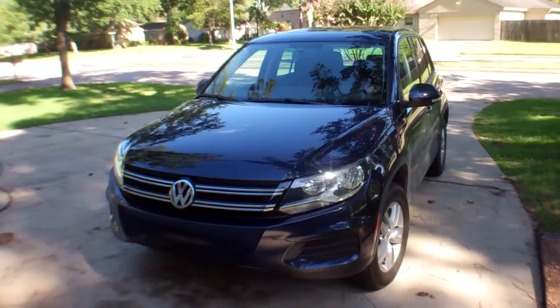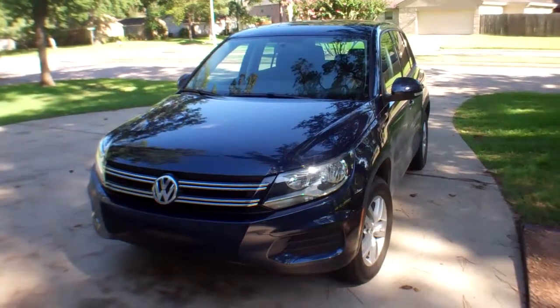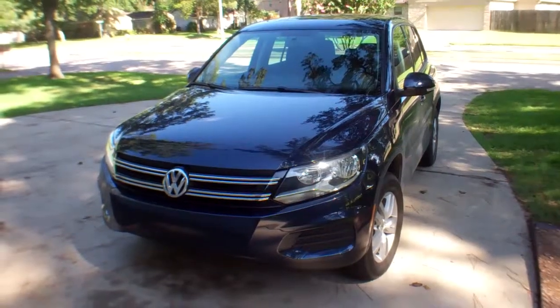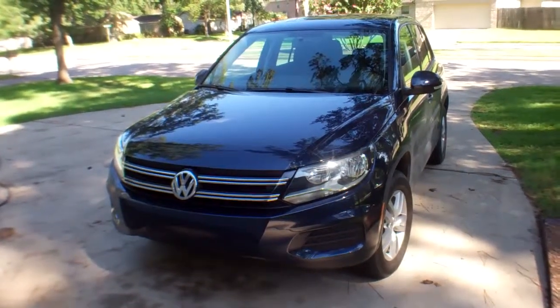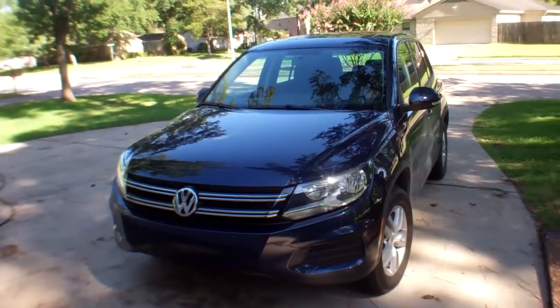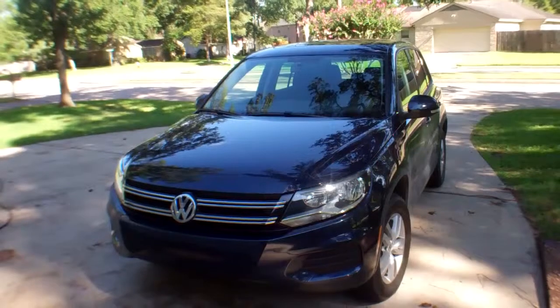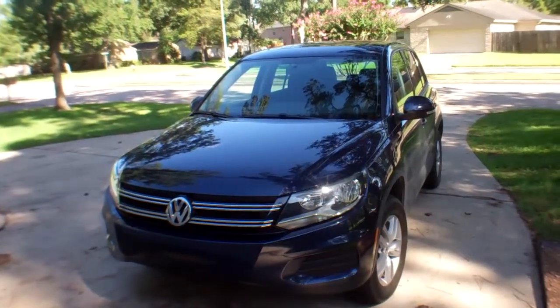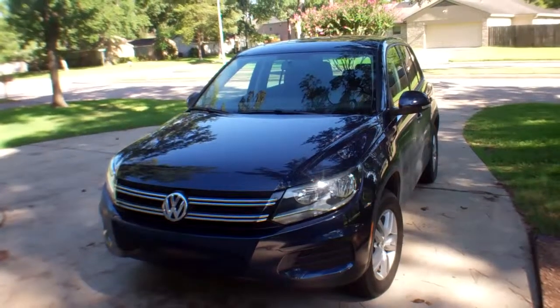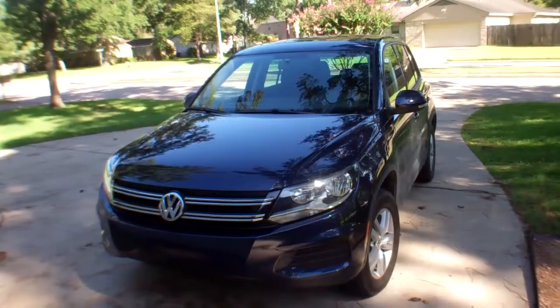This week we're looking at the 2013 Volkswagen Tiguan. This is the S model, which is kind of the base model, and this one's got the big sunroof on it. Pretty nice little car. You know, it's a little long in the tooth, but you know what? It's still really solid. That's one thing you're going to like about this vehicle, is how it drives and how it feels. Typical Volkswagen quality too.